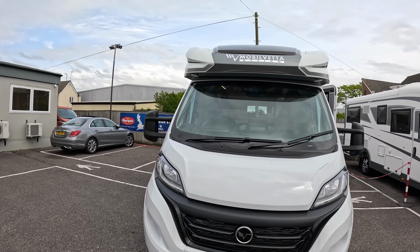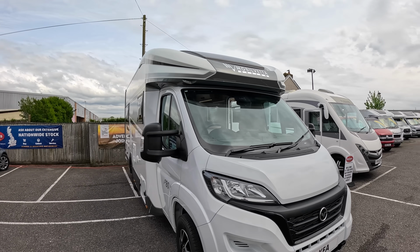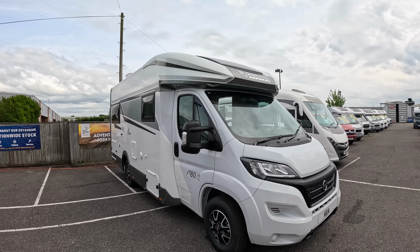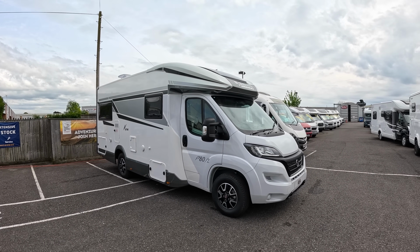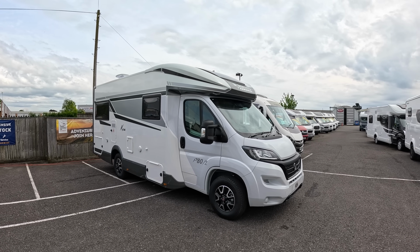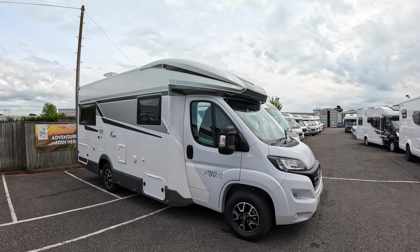You can have a P80 that isn't a /2, and that is 4,400 kilograms. You need a C1 license, but that does allow you to travel with four. So it just depends what you want to achieve. The other major difference is that this has 140 horsepower with a manual gearbox and the other one is 180 horsepower with automatic. But other than that, they are identical.